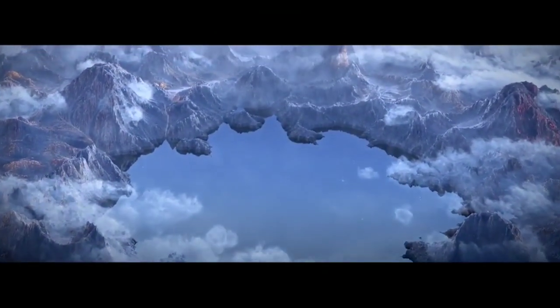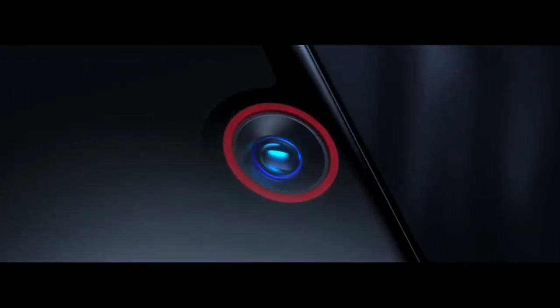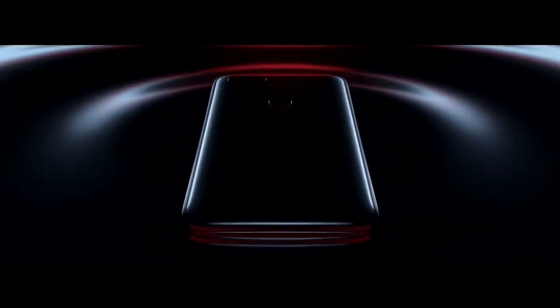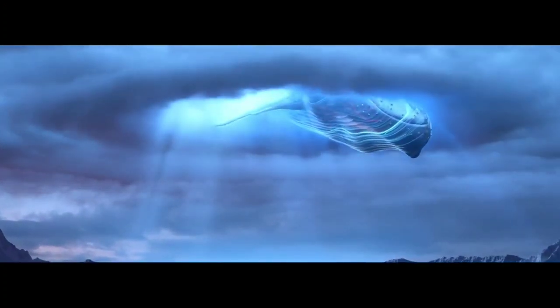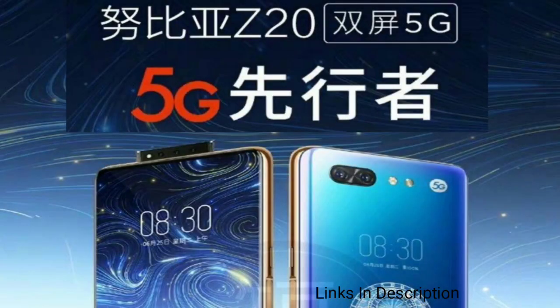ZTE's Nubia brand will launch its upcoming flagship Z20 smartphone in China on 9th of August 2019. Now the Z20 phone with the model number Nubia NX627J has been spotted on the Chinese regulatory website TENAA. The Nubia Z20 will be a successor for the Nubia Z18 smartphone which was launched last year. Interestingly, Nubia has skipped the Z19 moniker this year.